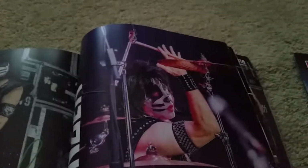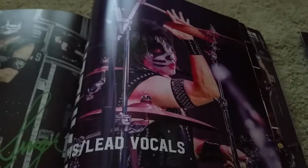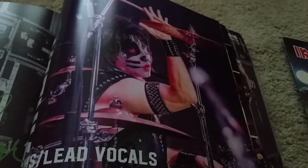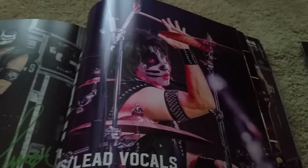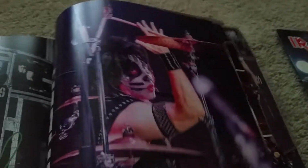Here's Eric Singer. I actually have a drum cap or whatever you call it, autographed by him. I got it at the merch stand when I saw the End of the Road tour, and I still have it. It's autographed by him.